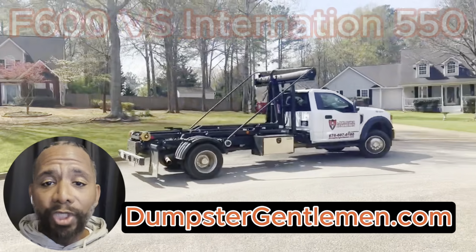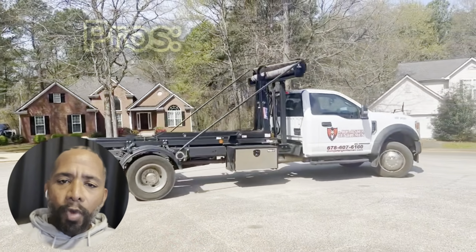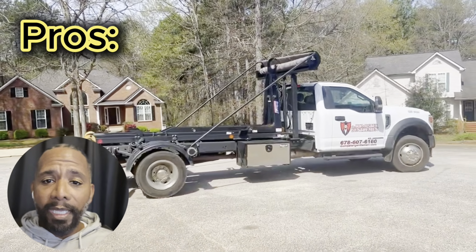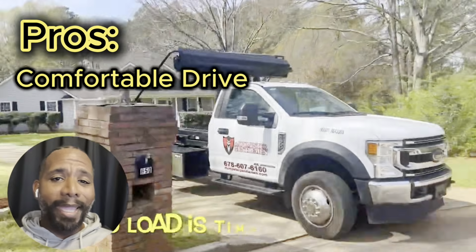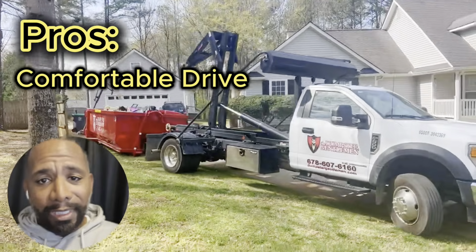So we're gonna get right into it. Let's start off with the F600, what my thoughts are about it. Well, let's start out with the pros. One of the pros is the drive. Man, it's no humps, no bumps. You ain't bouncing around like this, driving in this vehicle.